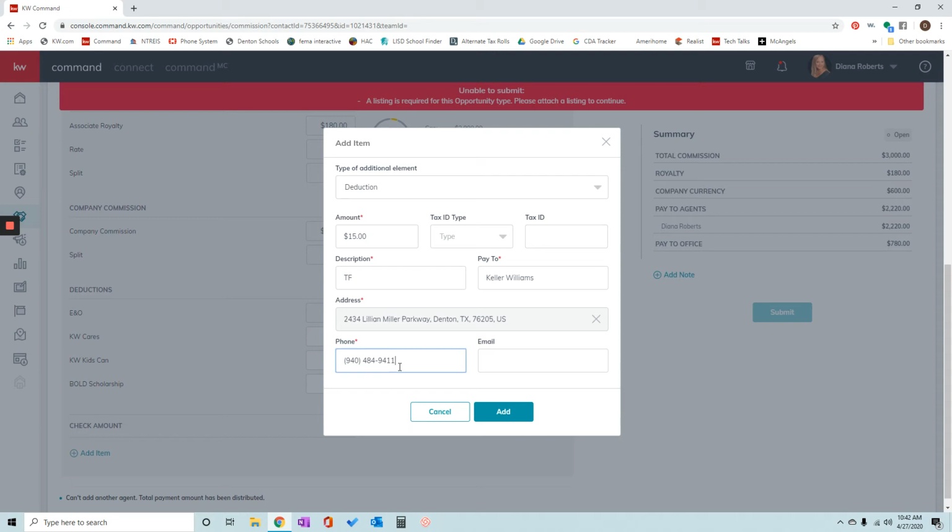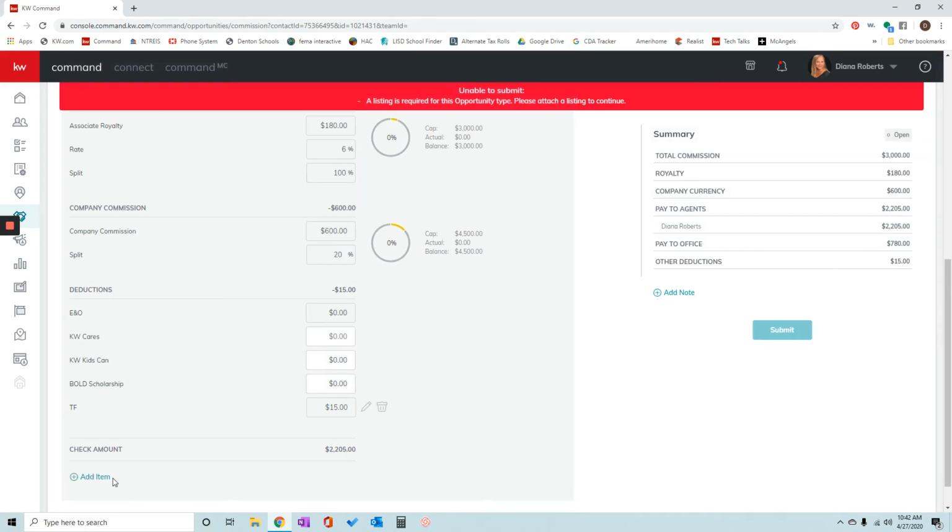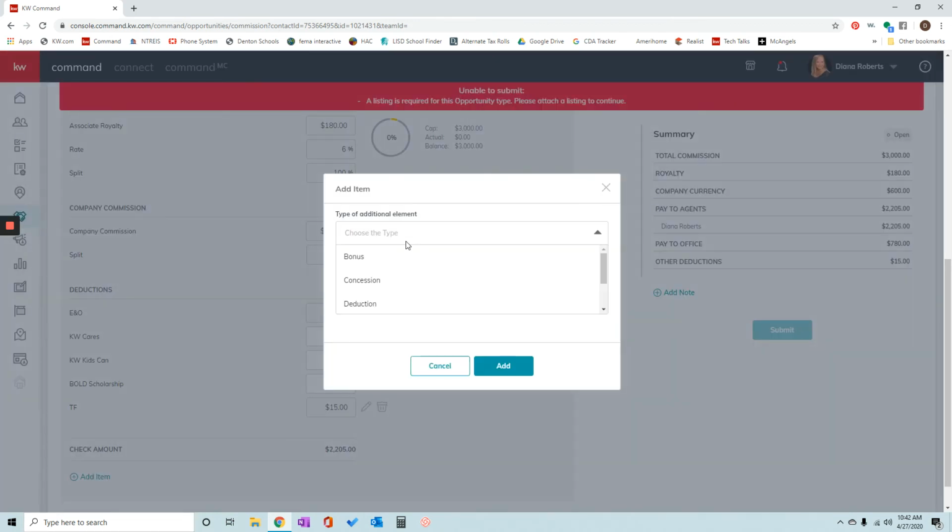If you don't want to put the transaction fee, that's okay. You don't have to. Our system will do that as well. It just helps to be able to see what your check is going to be. So after you add it, it comes up down here. If you have a referral, so we've got the bonus there. If you got a bonus, maybe it's a new build, and the outside referral goes here as well.